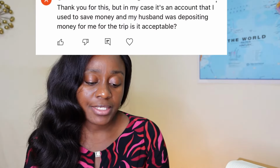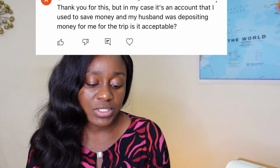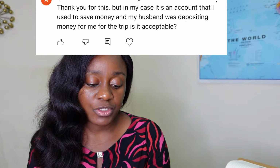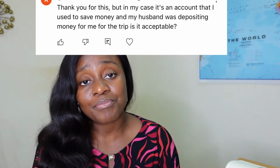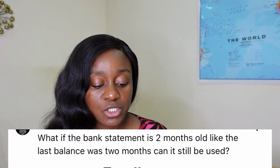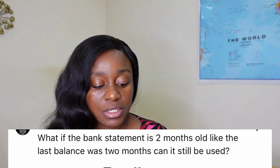In my case, it is an account that I used to save money, and my husband was depositing money for me for the trip. Is it acceptable? Yes, savings accounts can be used to show proof of funds. What if the bank statement is 2 months old, like the last balance was 2 months ago? Can it still be used?